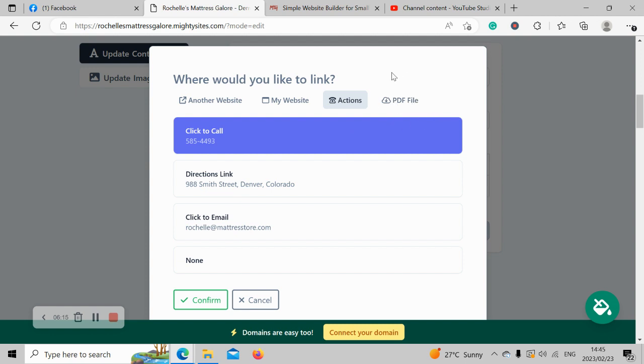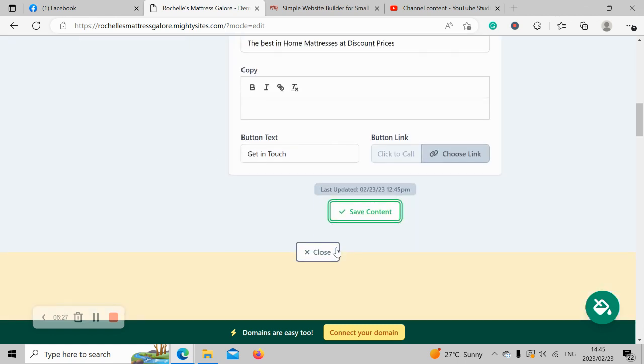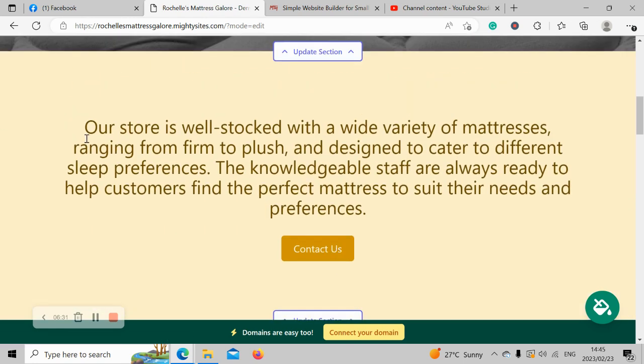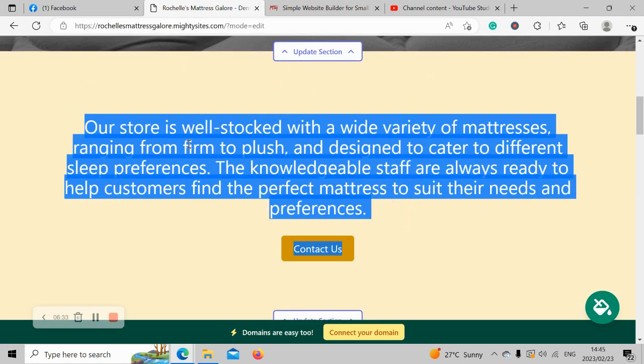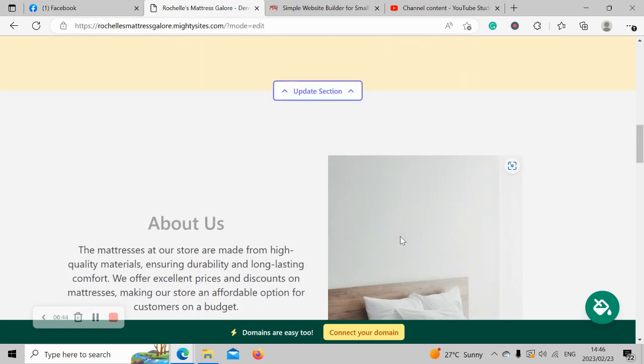but another one of my favorite options is to upload a PDF file. So perhaps you could upload a PDF of all your specials, promotions, maybe the different mattress brands that you stock. Pop it in a PDF file, so when your customers click on that button, it will automatically take them to the PDF file. Over here, another great spot for content about your mattress store. All pre-written button can link to various places. So go ahead and click on that update section button and make your changes.